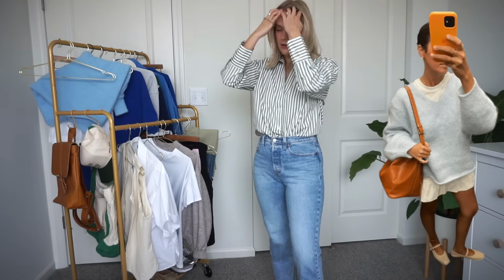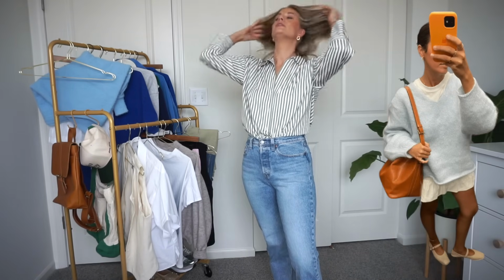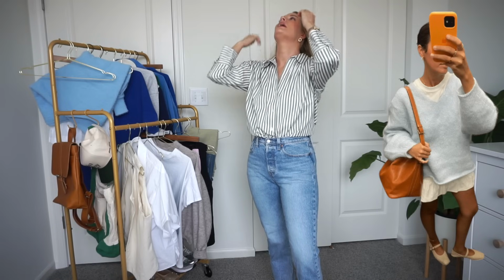my hair's just been the bane of my existence recently. I don't know what is going on with me, but I hate it.